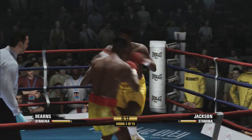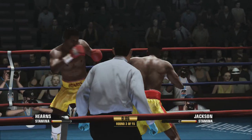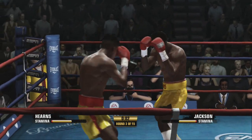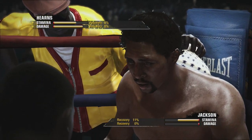Turn to sender with the left hand. Ten clicks of the top. All right, just keep moving. Jackson's doing exactly what you should to be a strong defensive fighter. You got to block those punches away.